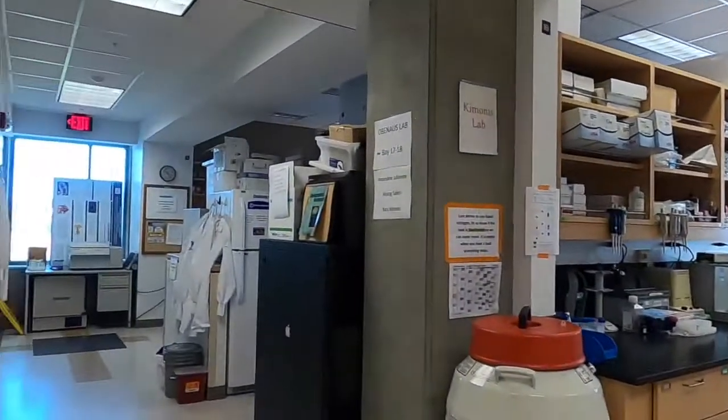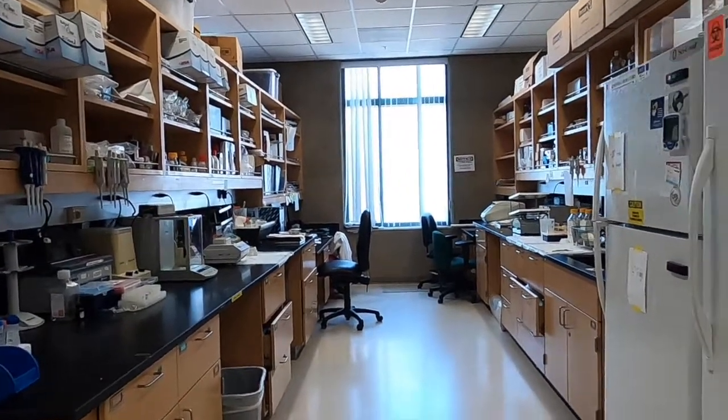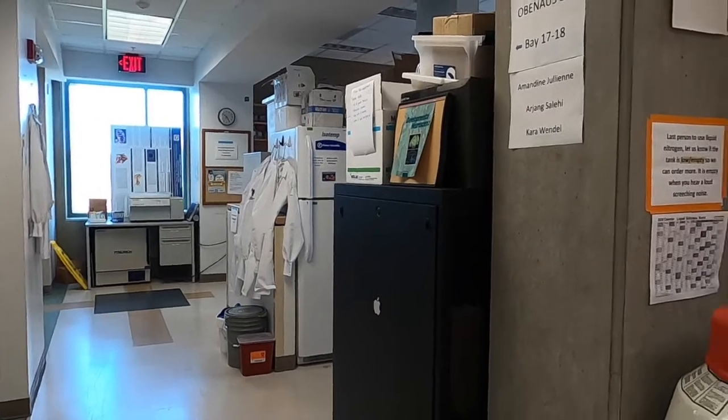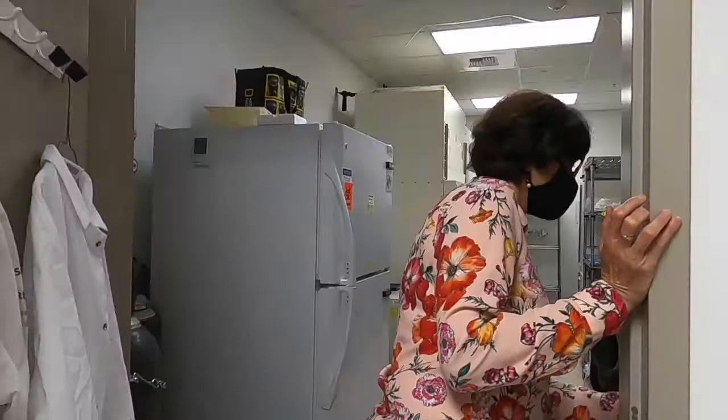That's where, you know, we usually have lots of students here. But yeah, I can imagine. Yeah. But given COVID times and everything, we have to let them all go home. So this is the old mitochondrial lab that is now occupied by other researchers.